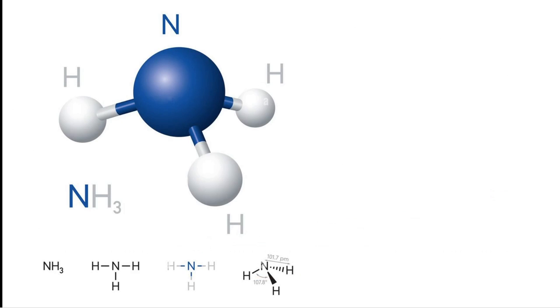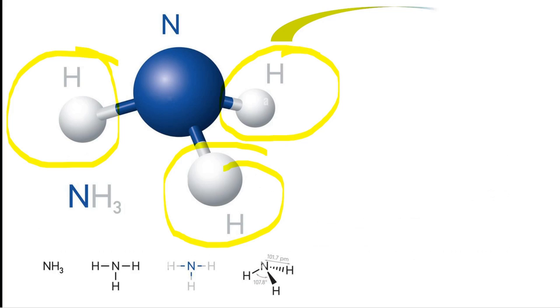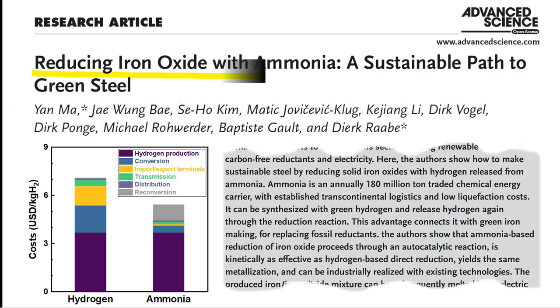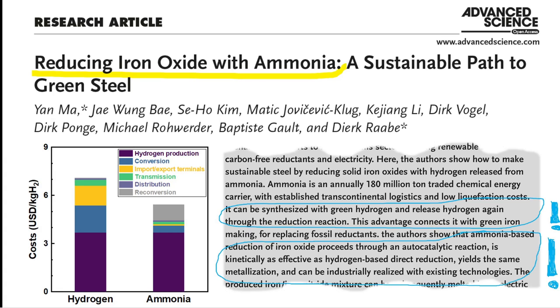That is how the ammonia molecule looks like. And here are the three hydrogen atoms that we aim to use in that redox equation that I've shown to you before. We have shown now in a paper that the process proceeds as an autocatalytic process where the ammonia releases the hydrogen without the use of a separate splitter, simply because of the heat that the metallurgical process provides. And that has shown to reduce the iron oxide at the same rate as using pure hydrogen in the first place. And the total energy costs associated with that are also lower.